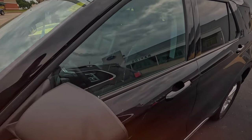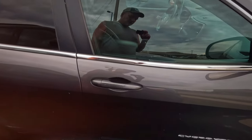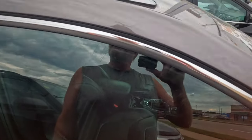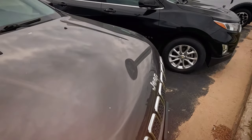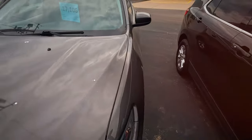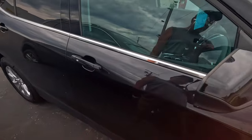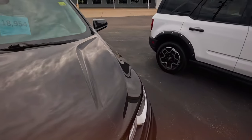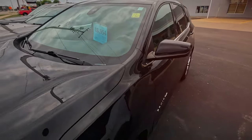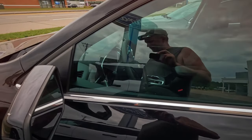Need to learn my vehicles here. It's a 23 Jeep Cherokee. Yeah, leather seats, but no sunroof. 17 grand. What year is this one? It's a 19 Chevy Equinox. 19 grand. And a 2020. Guess I'm not seeing the miles. I suppose it'll come all the way over here. 83,000 miles. Cloth interior.